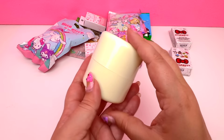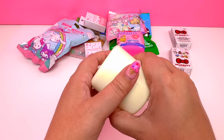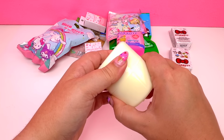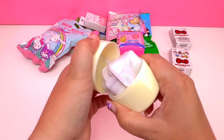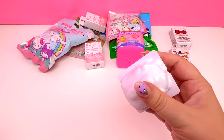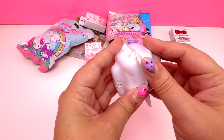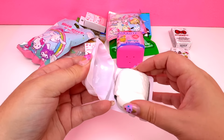Now, like I said, this is very, very heavy. So I'm very curious to see what it's going to look like. All right, you guys, on the count of three. One, two, three. Oh, it's wrapped up. Okay, let's do it really quickly. On the count of three. One, two, three. And let's go ahead and see here.